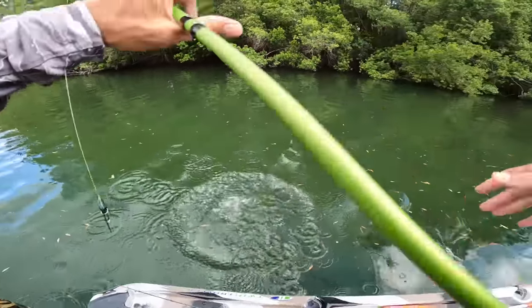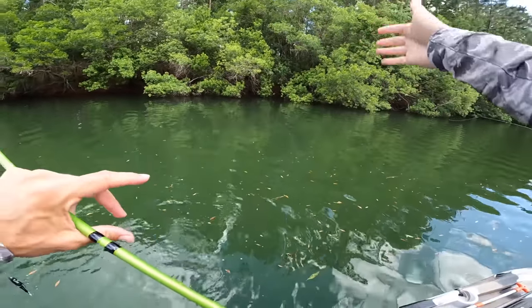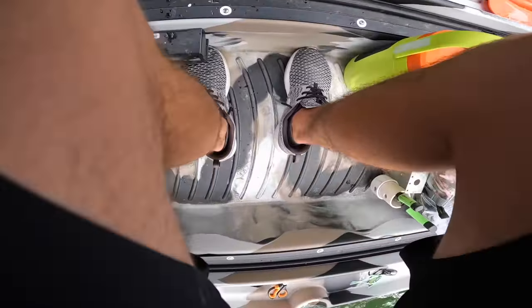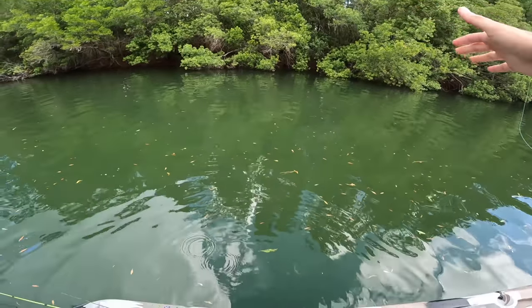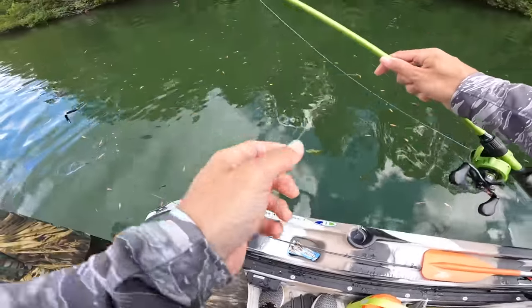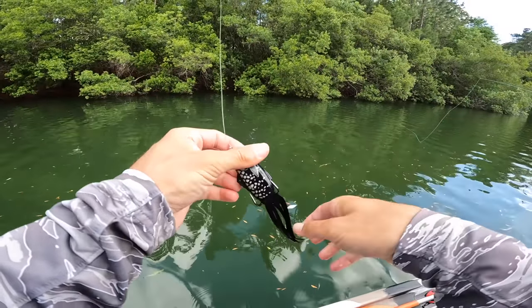That was cool though. And I saw him follow it out, guys. I threw a bad cast. I was like, I'm gonna reel it in. I started reeling in and saw him just start chasing it. His water's so clear. When he got behind it, I kind of just had to keep popping it, and he kept nosing up, and then he finally ate it. That's pretty neat.